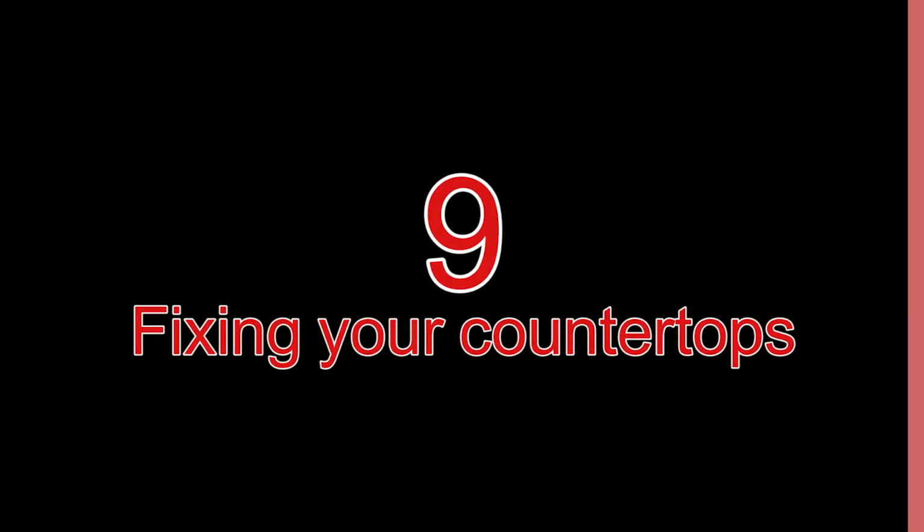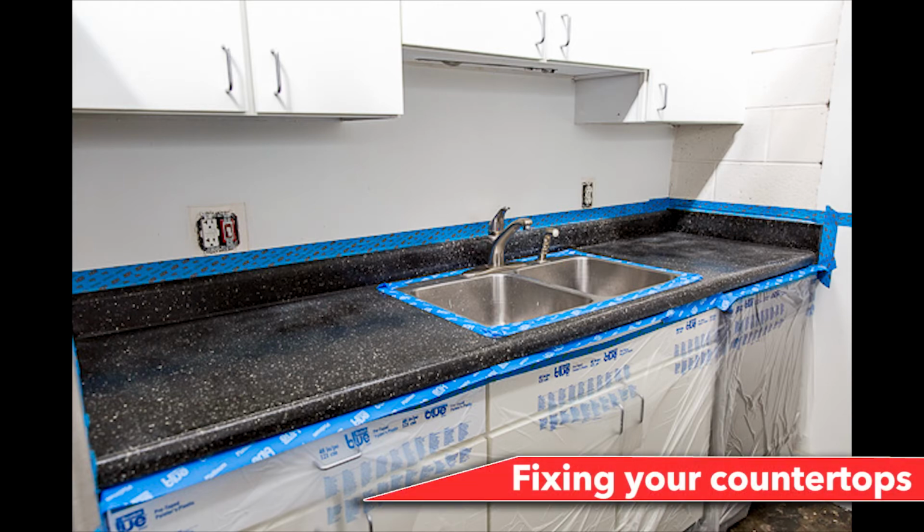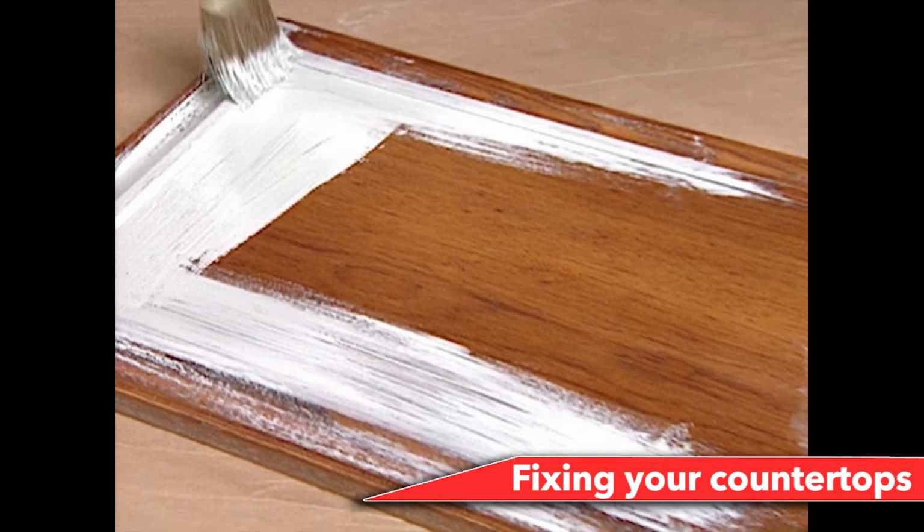9th hack, fixing your countertops. If you're sick of your plain or just outdated countertops, you don't have to invest in new ones. An easy, fast, and cheap project that makes a huge difference is simply to paint them using a little bit of primer, some acrylic paints that you can purchase for $1, a sealer, and a sea sponge.